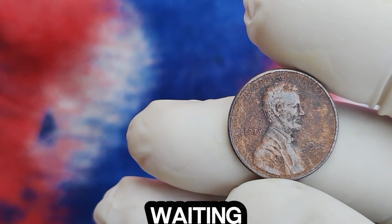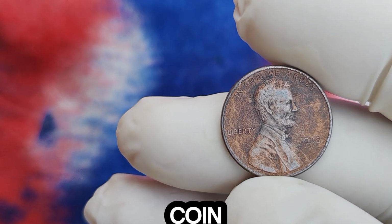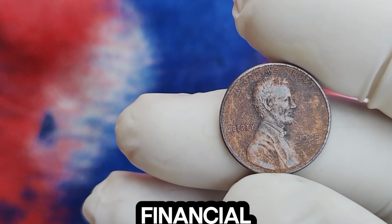So, what are you waiting for? Go check your pennies! That small copper coin in your possession could be your ticket to financial freedom.